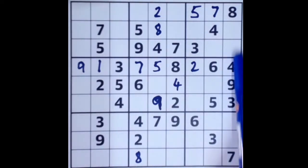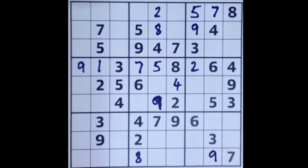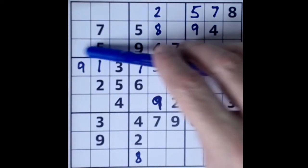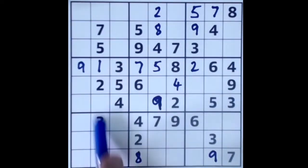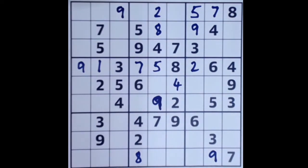So okay, this 9 blocks up here, this 9 blocks across here, giving us a 9 in that square there. And when we bring that 9 all the way down this column here, and that 9 down here, and this 9 across there, we know that 9's got to go there. Nine blocking across here, 9 blocking across here, 9 blocking up here, 9 blocking up here. Lots of intersecting 9s give us a 9 in that square there.